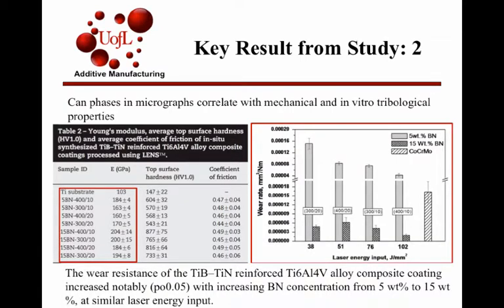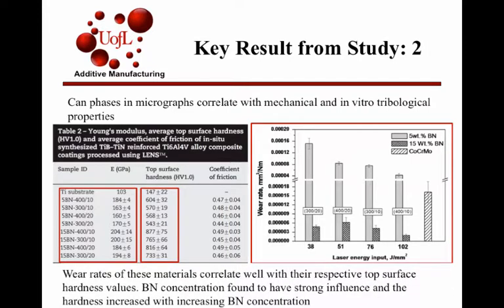So the wear rate at the energy density of 102, that is 400 watts laser power and 10 millimeters per second scan speed, was very good, very comparable when compared to the others. They also compared with the chromium cobalt alloys, and the wear resistance is very good when compared to the chromium cobalt alloys. The wear resistance is directly proportional to the top surface hardness, and there is not much influence of processing conditions on the top surface hardness, but with increasing boron nitride percentage, you can see a huge difference. For example, for 5 weight percent boron nitride at 400 watts and 10 millimeters per second scanning speed, the top hardness is 604, when compared to 15 weight percent boron nitride, where it is around 877.